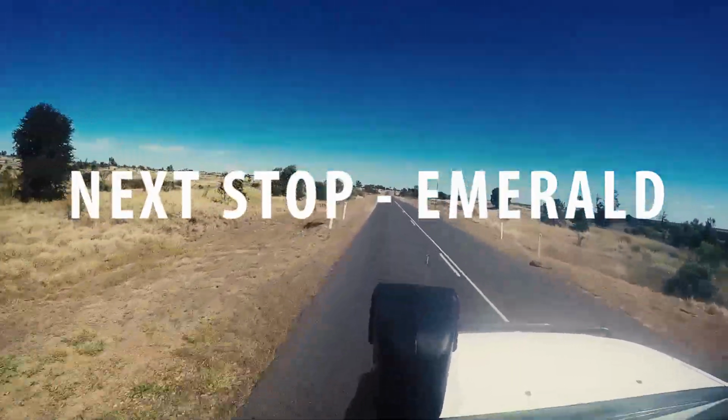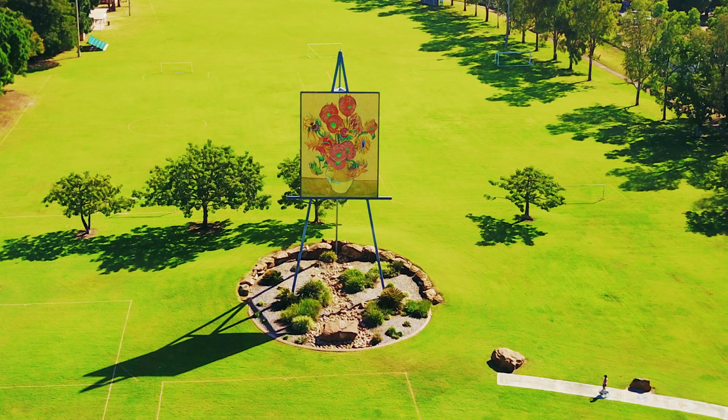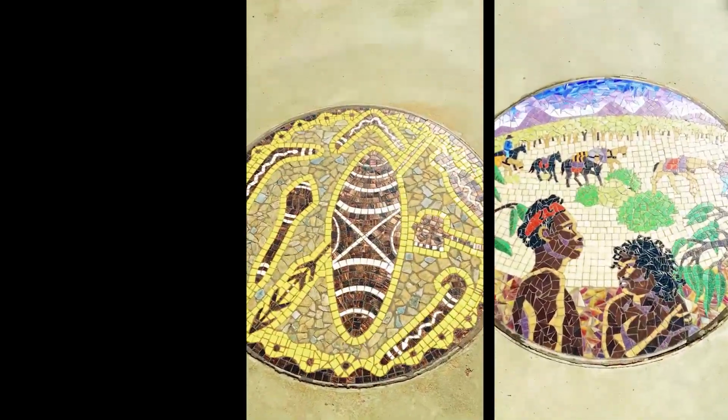So the next day we were on the road heading to Emerald. We only had one thing that we really wanted to see in Emerald, and that was a massive freestanding easel with a painting. It's located right behind the information center, and you follow a path consisting of 21 unique mosaic pieces which lead to the giant easel.